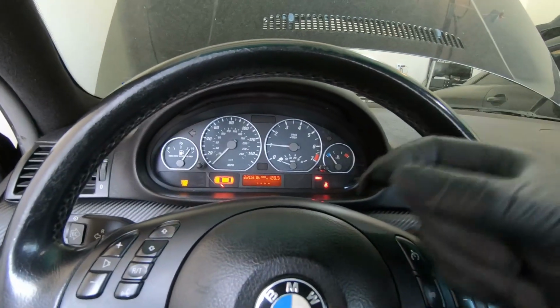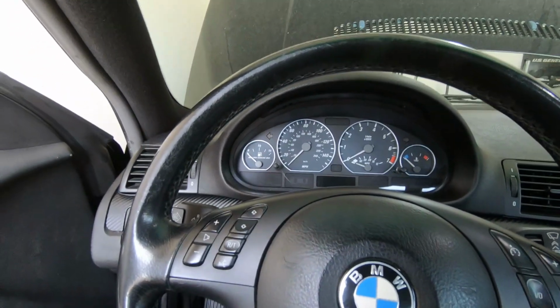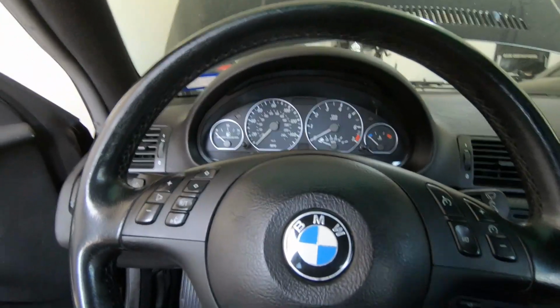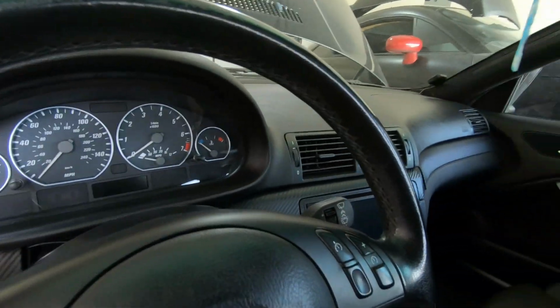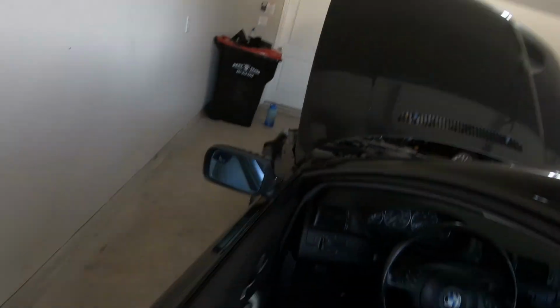If I plug the mass airflow sensor back in, and let me turn the car off. If I plug the mass airflow sensor back in, let me turn the camera around, what will essentially happen is that it'll start to run rough again. So what that's telling me is that whatever air the car is reading from the mass airflow sensor is not matching the amount of air going into the car, which could mean there's a vacuum leak behind the mass airflow sensor. So let me show you what I'm talking about, so y'all can get a sense.